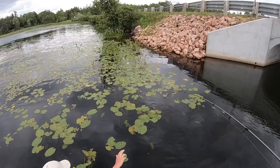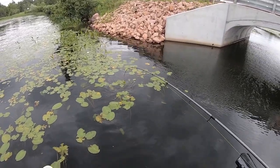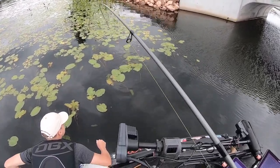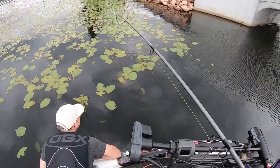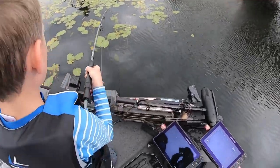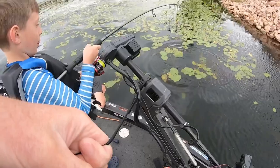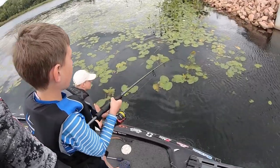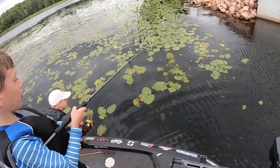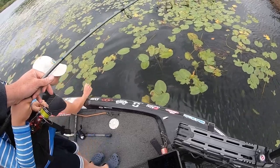That is a nice bass. He's in those pads. He's cutting through them. Hold on, Hank. Hold on. He's still there. I'm going to pull the power poles up. Oh, you think he just got off? I think I saw him swim this way. I'm pretty sure he just got off. But hold on. Keep pressure on it, Hank. He's off.